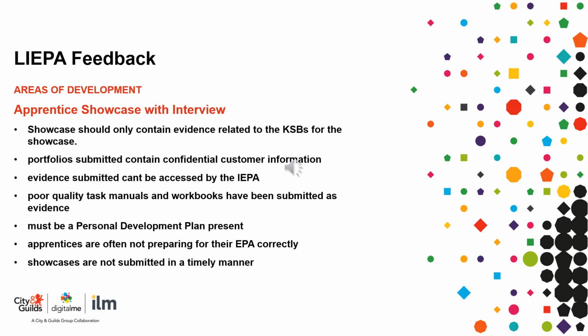Apprentices are often not revisiting their showcase in prep for the endpoint assessment. This is really quite evident during the showcase interview, where they're often not able to recall specific work-based examples, or they're not able to find it within their copy of the showcase which is sat in front of them. If that's the case, it's obviously wasting relevant time within that interview, and they're not meeting the pass criteria, so it's becoming a bit of a disadvantage. Make sure then that the apprentice is fully aware of their showcase portfolio prior to the interview.